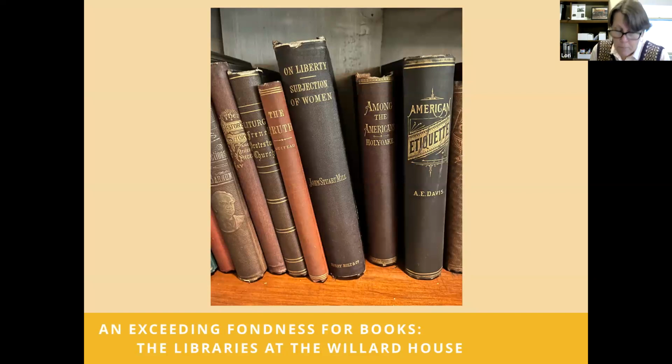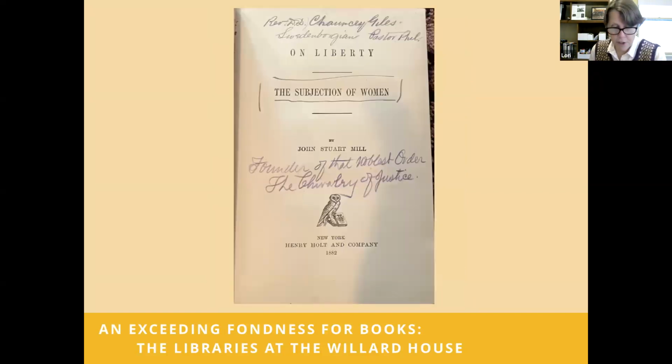Evidently, Mill was working on both at the same time with his wife Harriet Taylor Mill, but he held off publishing The Subjection of Women as he was concerned about the response it would receive. It was published just before his death, a few years after his wife had died. Willard's note in the book is a wonderful link between herself and Mill, calling him, quote, "the founder of the noblest order, the chivalry of justice."